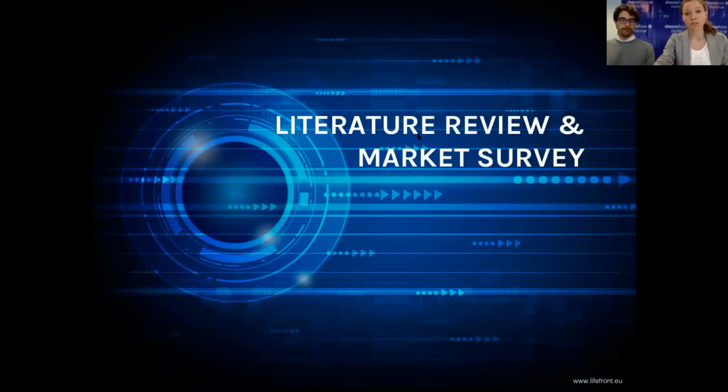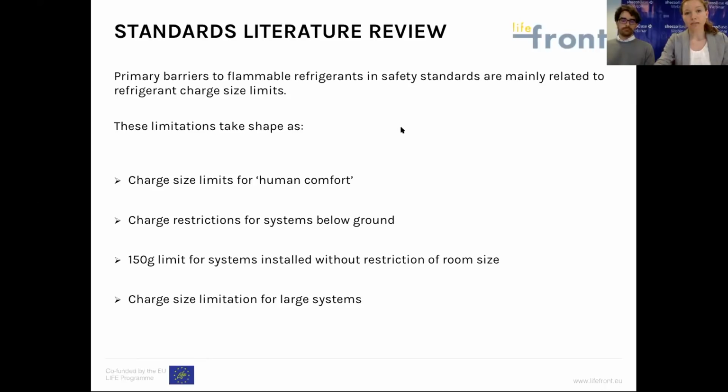So moving on to the next part, I would like to tell you very shortly about some parts of the project that we have already completed or are in the process of working on. One of the first things that we looked at within this project was the review of the current standards to see what is the status when it comes to flammable refrigerants for different product groups.